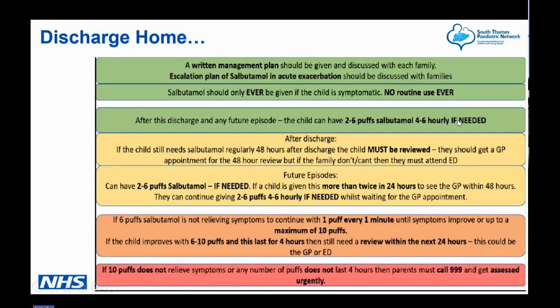So hopefully your management of the child with asthma was effective, and we're thinking about their discharge home. These are some of the key things taken from our local guidelines, but there's a key practice that should be applied wherever we're seeing these children, so in your hospitals as well.